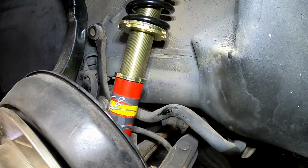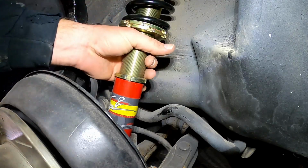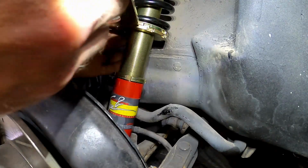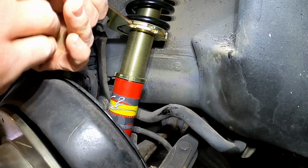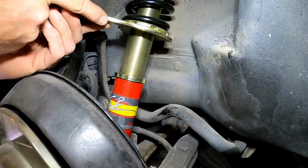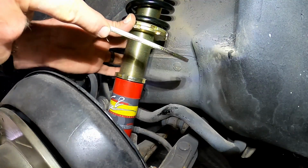Now in order to raise the car, we're going to want to loosen this whole assembly. So to do that, we're going to grab a hold of the bottom nut here. And we're going to just go ahead and turn this whole assembly. Now if we were wanting to lower the vehicle, we'd grab a hold of the top one and turn it. We don't want to grab a hold of the bottom one and turn it to lower it, because that could loosen this nut up and then you lose all your tension in there.